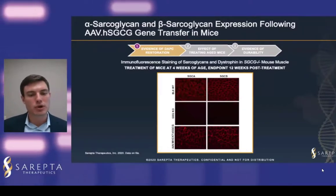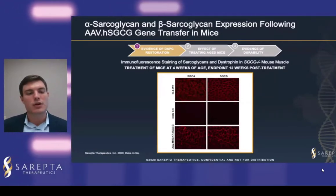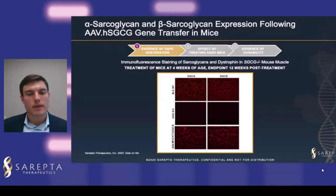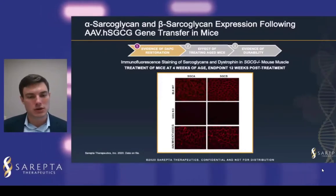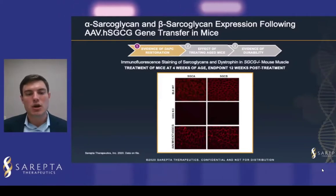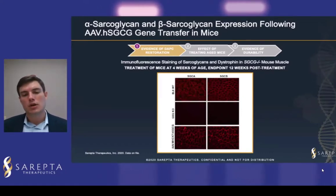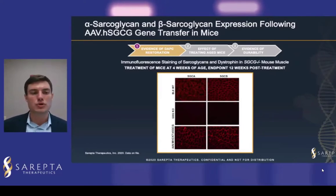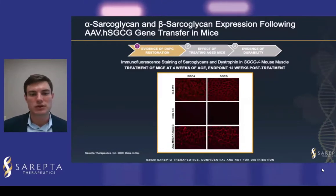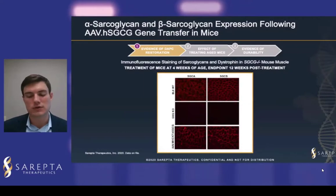Furthermore, as we saw in the previous slide, treatment of gamma-sarcoglycan knockout mice with gamma-sarc gene therapy allows for not only the production of gamma-sarcoglycan protein and its expression and localization at the membrane, but it allows for the reconstitution of other sarcoglycan components, in this case alpha and beta sarcoglycan. So these are two pieces of evidence showing that production of a protein of interest, the missing protein within a specific disease, allows for the reconstitution of other components of the dystrophin-associated protein complex.